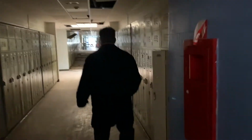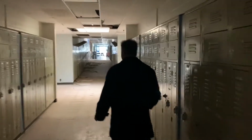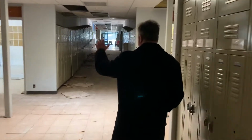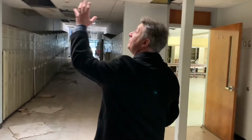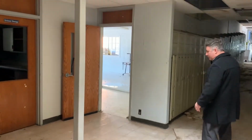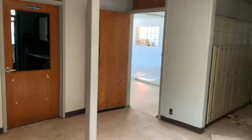Another classroom we can take a look in. And down here in the hallway, when I recently visited the building during a storm, this area was all wet because all the water had come in through the roof into the floor here. So the floor is completely peeling up and deteriorating.